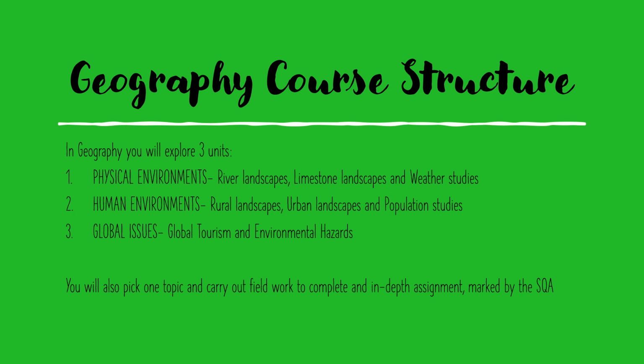The subject's divided up into 3 core sections. Each of these sections has its own employability link. For example, in the physical environments unit, we'd look at weather studies, which has a direct link to weather prediction, which is a major industry in itself. In human environments, we look at rural landscapes and urban landscapes, linking to things like estate agency and town planning. And in global issues, we look at global tourism, which is the 3rd largest industrial sector globally, and also environmental hazards, which looks at government responses to things like hurricanes, volcanoes, and earthquakes.